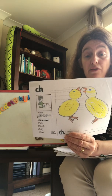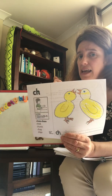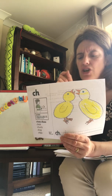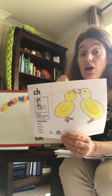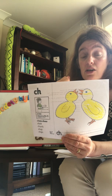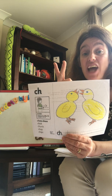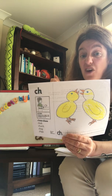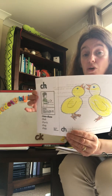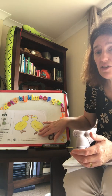Now we're good at phonics. Can you think of a ch word in the picture? Let's segment one. Ch-ick. Chick. What do chicks do? They chirp. And also chicks like to chat when they are chirping. Chat. Ch-at. Chat. I like to chat at the moment with my friends on Zoom. So that's one of our new sounds we're going to use in our reading today. Ch.